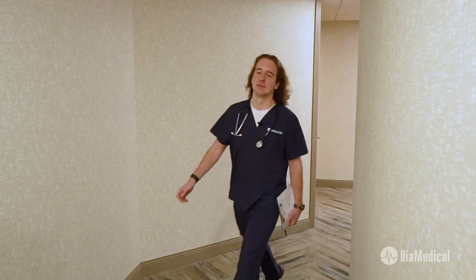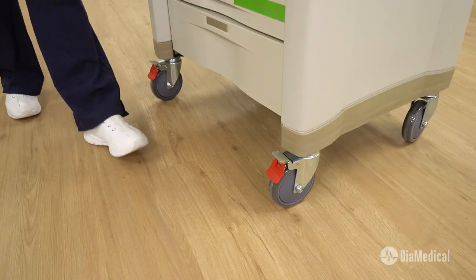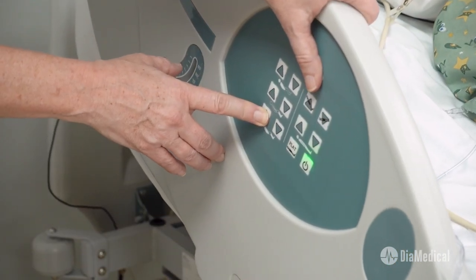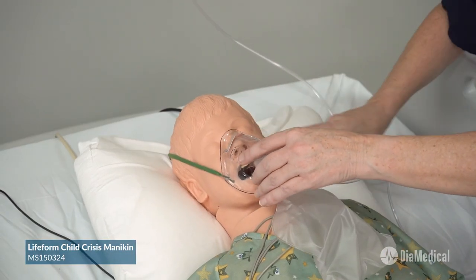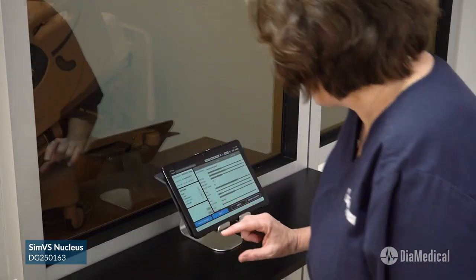Today, a group of students is challenged to care for a child with acute respiratory failure who requires rapid sequence intubation. We'll be using the loaded 9-drawer crash cart and the PALS guidelines for management of acute asthma and endotracheal intubation. We will also be highlighting the Lifeform Child Crisis Mannequin and the new SimVS All-in-One Nucleus platform.